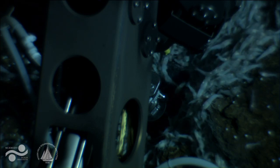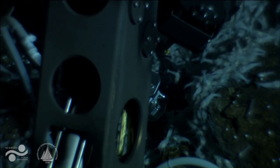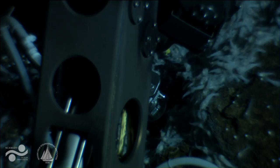this. So we're drawing another one of these samples. We're around 99 degrees Celsius, fluctuating between 20 to 100 degrees Celsius.